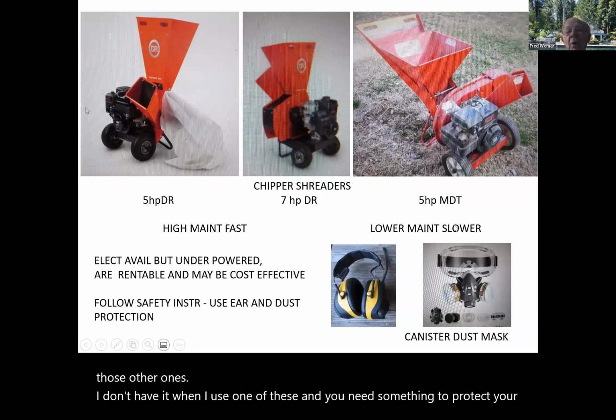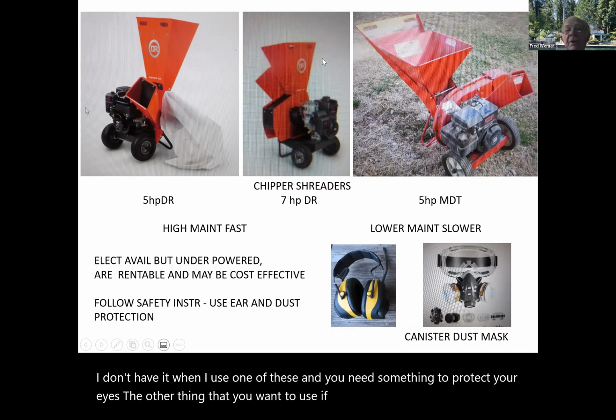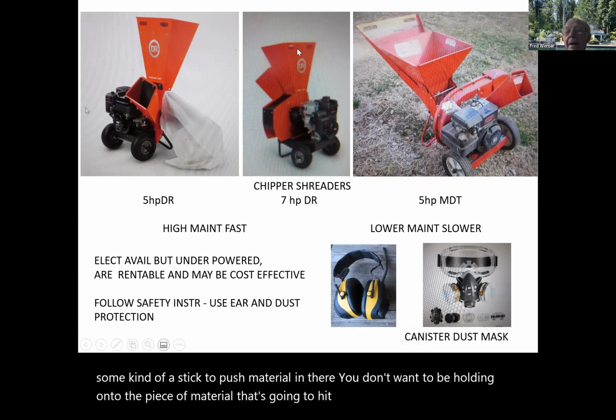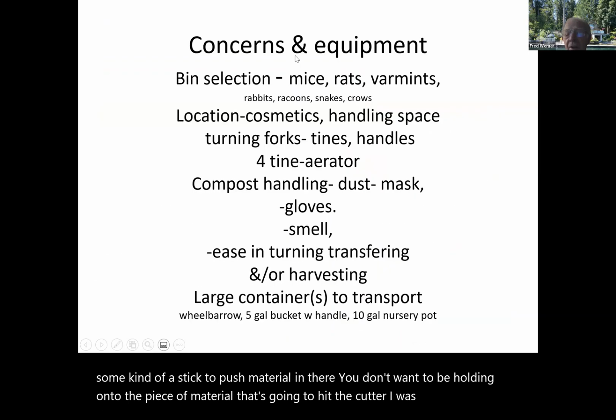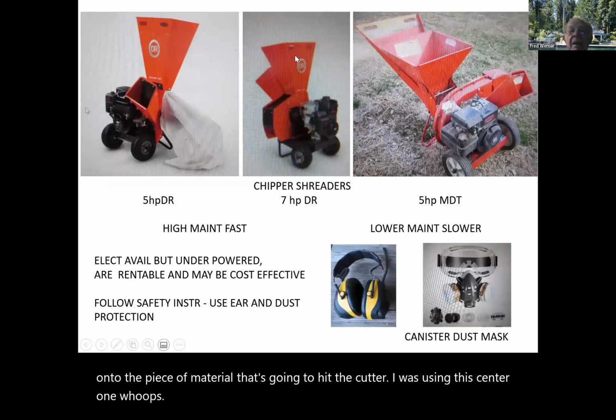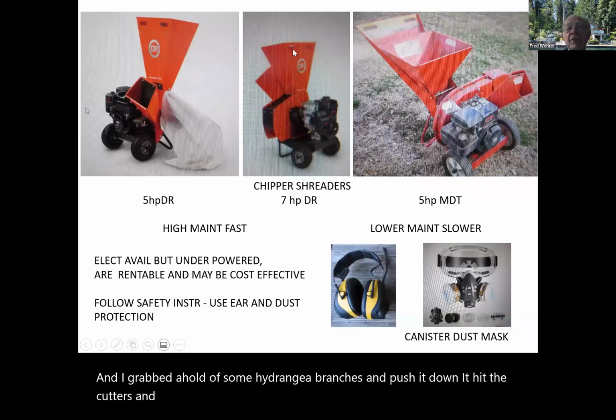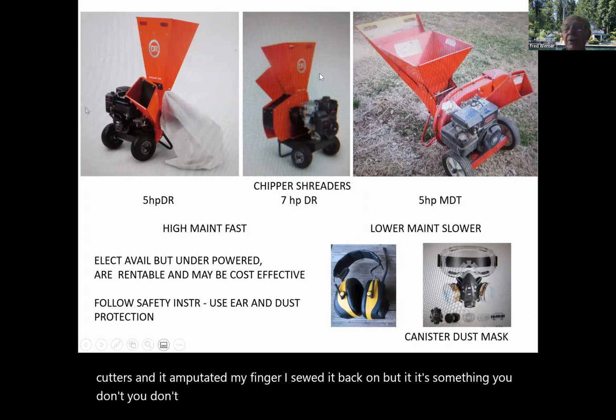The other thing that you want to use if you're using one is some kind of a stick to push material in there. You don't want to be holding on to the piece of material that's going to hit the cutter. I was using this center one, and I grabbed hold of some hydrangea branches and pushed them down. It hit the cutters and it amputated my finger. I sewed it back on, but you don't want to hold on to the material when you're putting it through there.